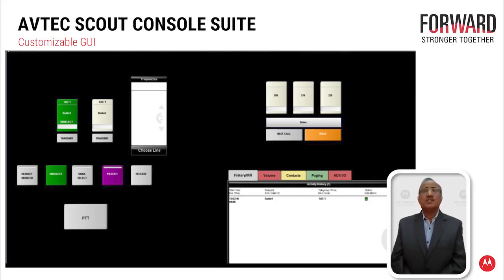So when we talk about customization of the dispatcher, we can customize for ease of operation by reducing the number of clicks to ensure smooth operation in multiple dispatch scenarios. You can customize the color schemes, such as white for disconnect, like you can see on the screen. White can be for disconnect, green for unselect, red for selected endpoint, violet for patching, orange for hold, or as per your choice.